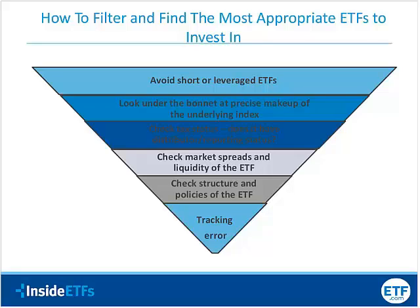If you're buying local currency emerging market debt, to reflect the illiquidity of those types of bonds, the spreads can be half to 1%. So in less liquid assets, you want to look very carefully at the spread, because if you're holding that ETF for a short period of time, that's going to add substantially to your cost. We talk about structure and policies of the ETF.